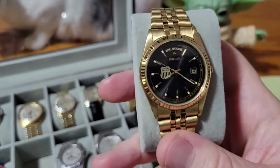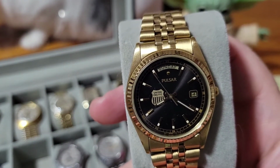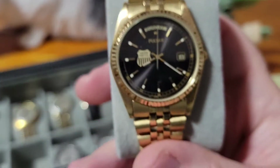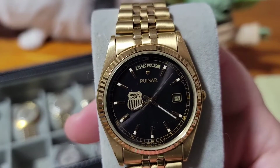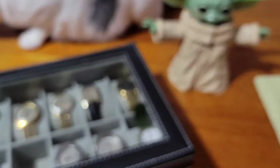Now, this one is very special to me. This is a railroad watch. In the 9 o'clock position, it says Union Pacific. It's a Pulsar, September 1999, given to me by my co-worker and friend, Steve. His dad only collected railroad watches and pocket watches, and it was just sitting in his drawer, and he knows my love of horology, and he knew that I would take care of it. When I got it, it just needed a battery.